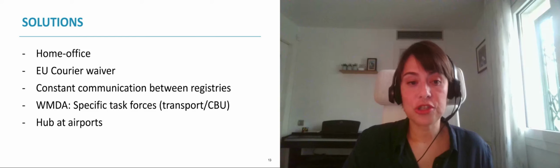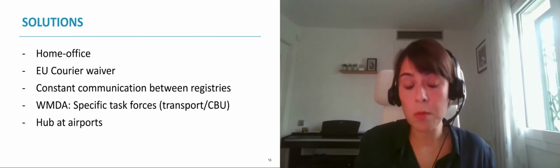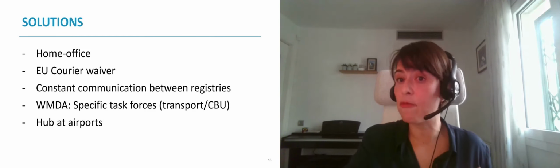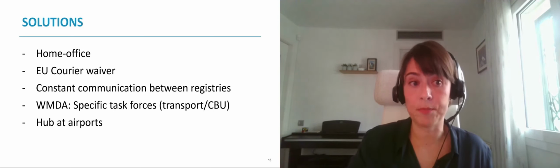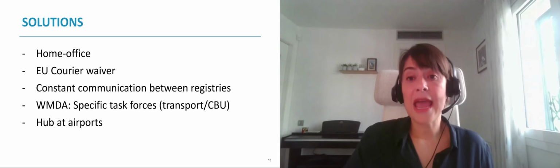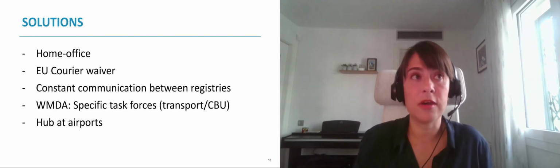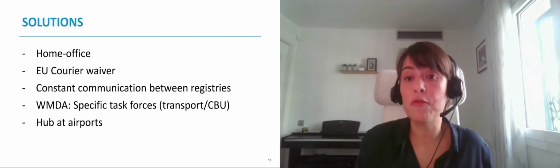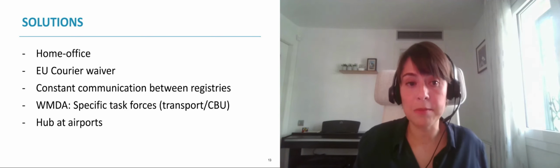And which solutions did we find? So many registries started to work from home. We did that at Redmo. We had a lot of luck because everything worked out from day one. So we have been home working since the last 12 months. The different governments also came together with the international regulations, and we managed to get a waiver for the couriers that were allowed to cross borders without any problems.